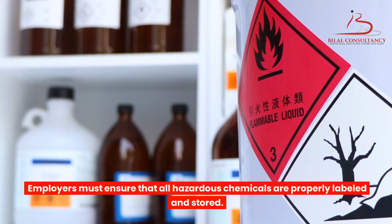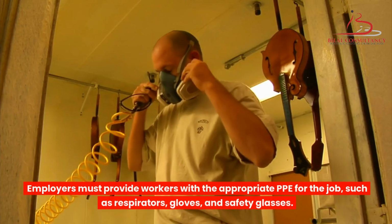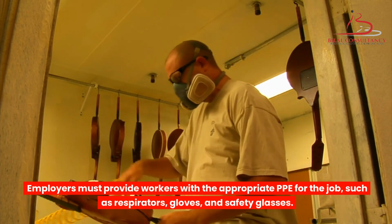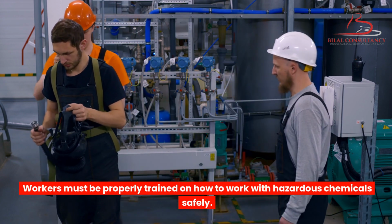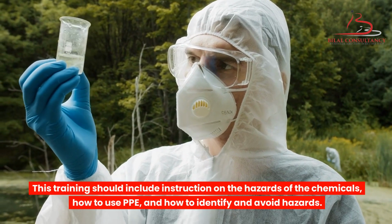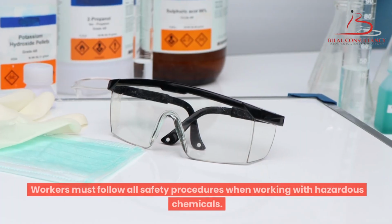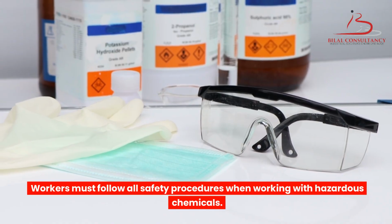Employers must ensure that all hazardous chemicals are properly labeled and stored. Employers must provide workers with the appropriate PPE for the job, such as respirators, gloves, and safety glasses. Workers must be properly trained on how to work with hazardous chemicals safely. This training should include instruction on the hazards of the chemicals, how to use PPE, and how to identify and avoid hazards. Workers must follow all safety procedures when working with hazardous chemicals.